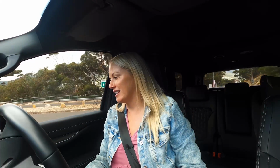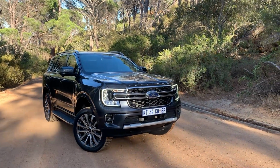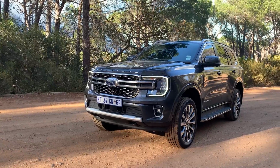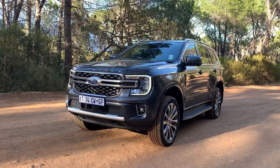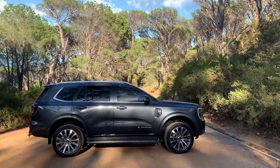it's very seldom that I see such a transformation from one generation to the next, like I've seen with the Everest. Okay, it's no longer the Fortuner rival. It is now up there with Toyota Prado and just living its best life. And let me tell you, we are out.